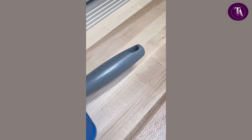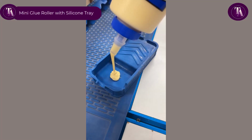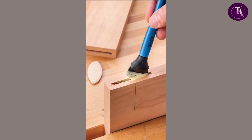Rockler tools. Rockler Mini Glue Roller with silicone tray. The Rockler Mini Glue Roller with silicone tray, Model 51336, is a precision tool for spreading wood glue on small to medium surfaces.